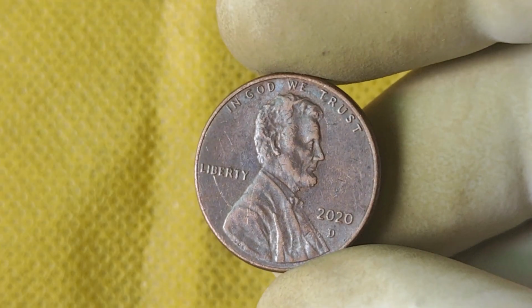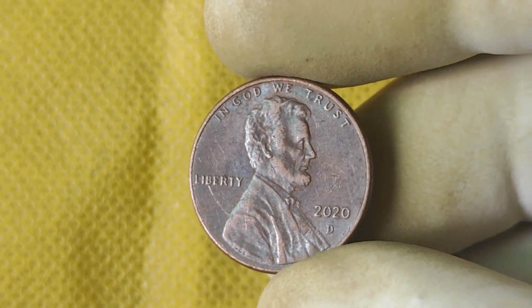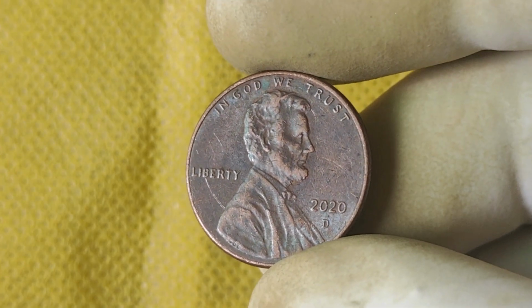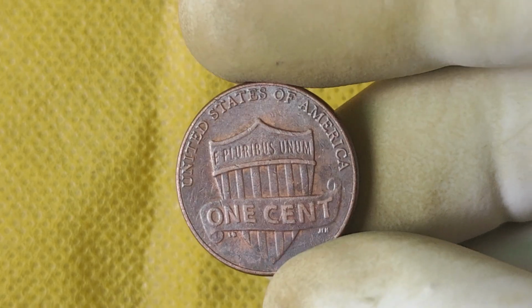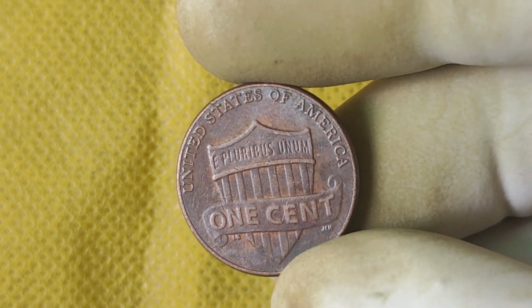2020 D Abraham Lincoln 1-cent penny coin. You might not think of a penny as something valuable, but you'd be surprised at what this specific coin is worth in today's market. Stick around to the end because we'll also talk about how some of these pennies could even be worth millions of dollars. You won't want to miss this.